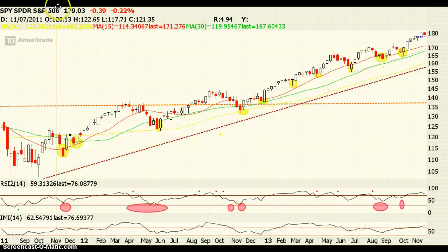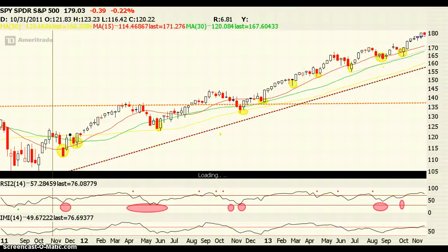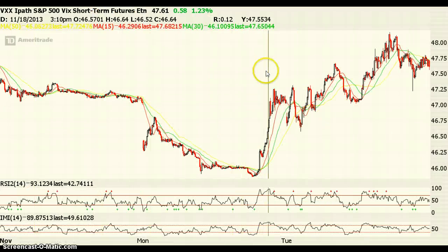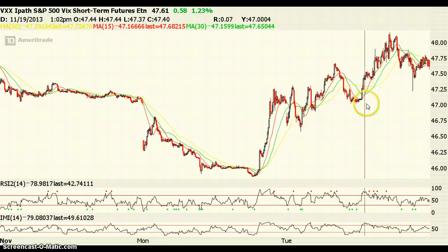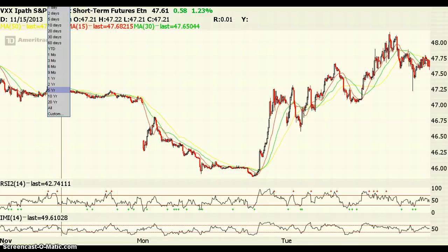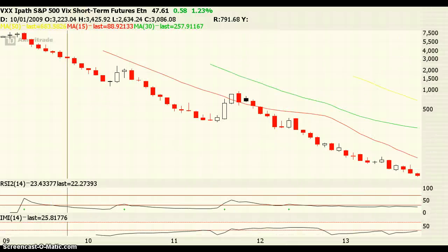But we could see a pullback here. And again, the VIX started to rise again. Let's look at the VXX real quick, which did a reverse split, not a forward split. But you can actually look at the action we saw intraday, some sort of topping pattern here. So we could see VXX fall, which would imply higher stock prices, but the VIX has just been beaten down just a little bit. Go to the 10-year chart.